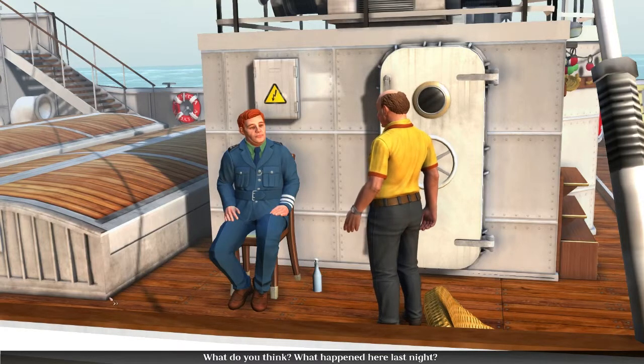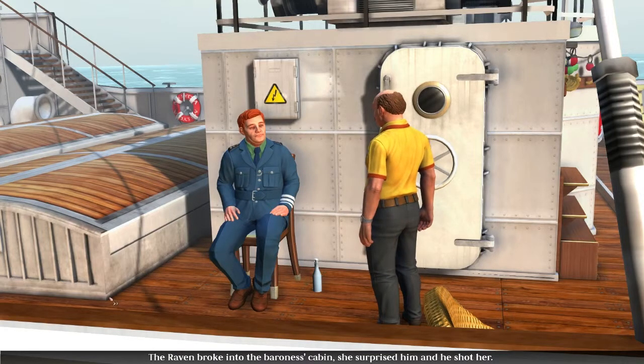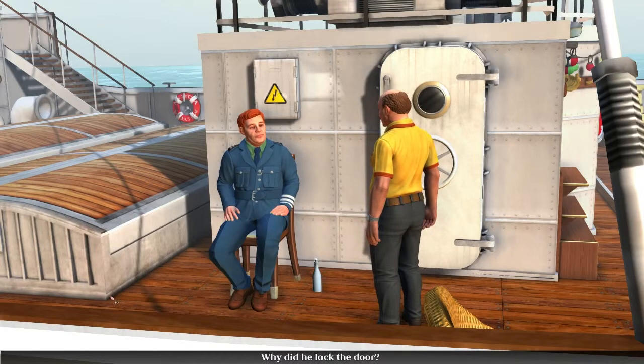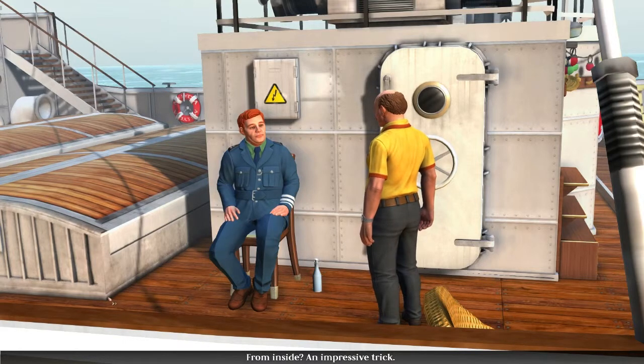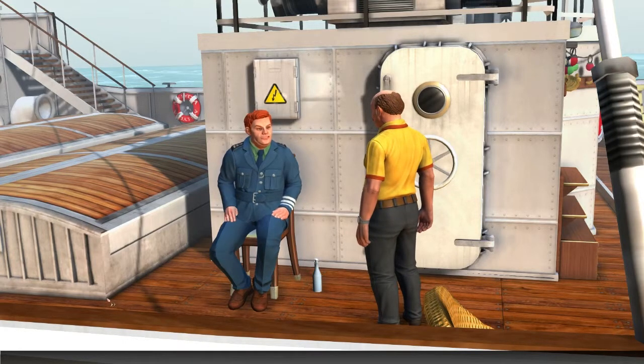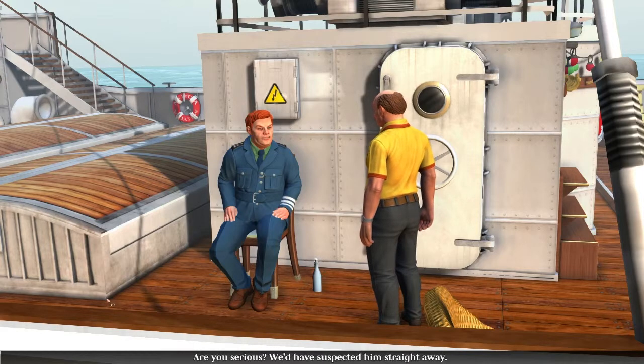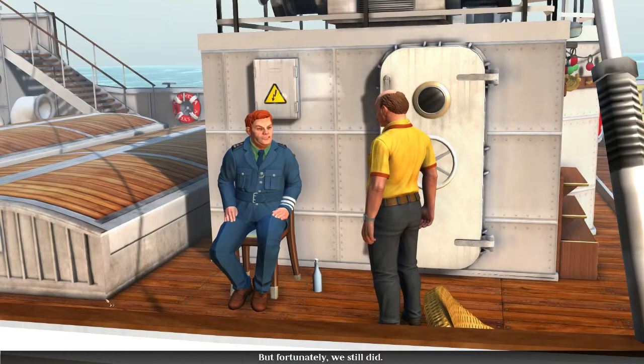What happened here last night? The Raven broke into the Baroness's cabin, she surprised him, and he shot her. What was he looking for in her cabin? She was a rich woman. Why did he lock the door? Why not? From inside? An impressive trick. I'm not saying I know how he did it. I'm just saying that it was him. Why didn't he leave a raven feather? Are you serious? We'd have suspected him straight away. But fortunately, we still did.